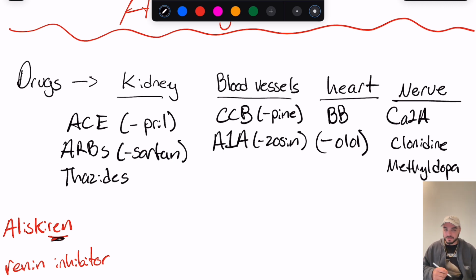Anyways, to get into a discussion about the other drugs that we're trying to get through for this video, we got drugs that work on the blood vessels. This is going to be our calcium channel blockers, and these have the suffix -pine, or pine cone. So the cone can help you remember calcium, right? Pine cone, C for calcium. And then we have our alpha-1 blockers, and these are going to have the suffix -zosin, like prazosin.